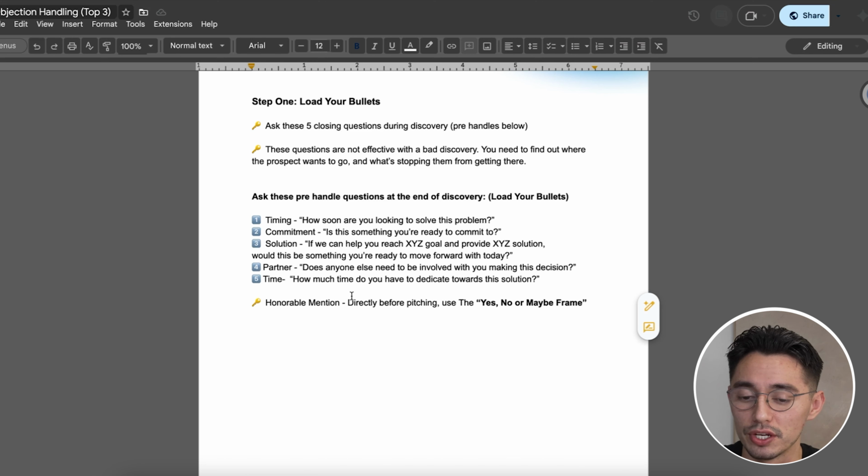Number 3 is solution, meaning if we could help you reach XYZ goal and provide XYZ solution, would this be something that you're ready to move forward with today? Number 4 is partner. Does anyone else need to be involved with you making this decision? And number 5 is time. How much time do you have to dedicate towards this solution? And the last piece you can see on the bottom is an honorable mention directly before pitching. Use the yes, no, or maybe frame.